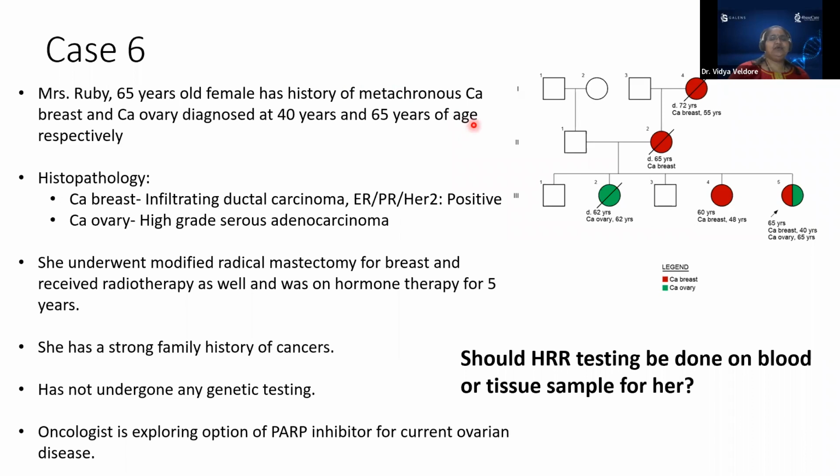There is only one question in the question answer session for the panelists and the moderator. Does the Gleason score affect the criteria for HRR testing, meaning aggressiveness of the disease, or does it have any decision making in prostate cancer?